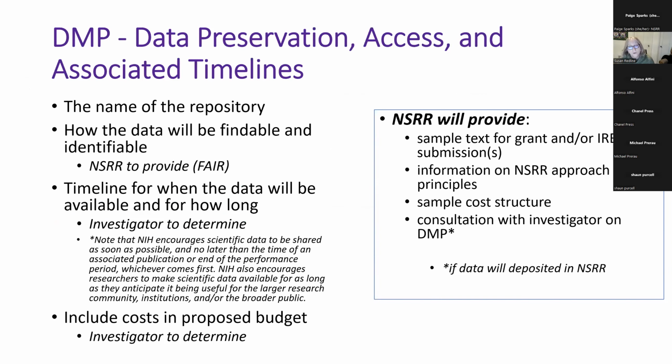So again, I'm just going to go into a few of these key objectives. When we think about data preservation, access, and timelines, the key thing that you as researchers have to think about is where you're going to deposit your data. And as Paige said, there are multiple repositories out there. There are repositories for just genetics data, for some cardiovascular data. But the NSRR is really customized to ingest and annotate and add value to sleep data. So we of course encourage you to think of NSRR as a target repository. And that will allow you to identify NSRR, as Paige said, with meeting the FAIR standards.